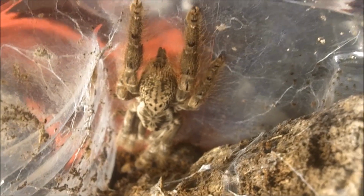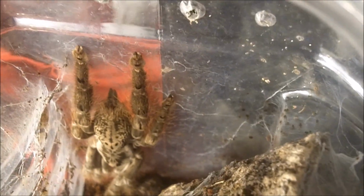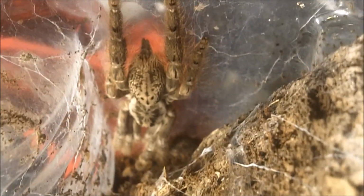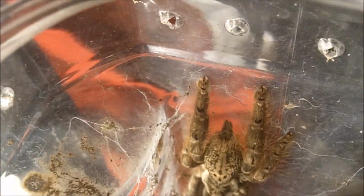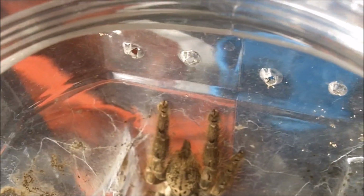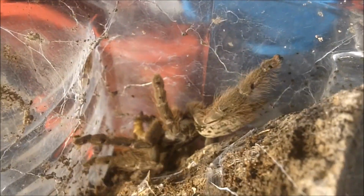So the closest relative to this one is also called the Stromatopelma calceatum, which is the feather-leg baboon, which unfortunately I don't have one. But really, really nice spider. Loves to eat too. So I'll give a sneak peek of her feeding. So I'm gonna make your guys' video worthwhile. Boom! There we go. I love it.